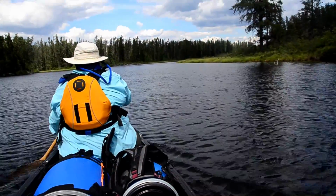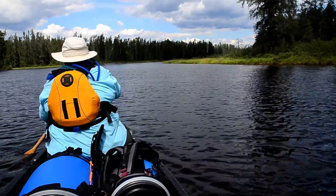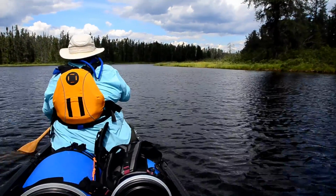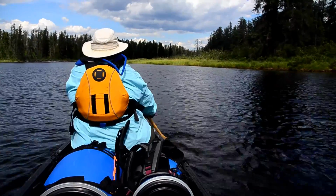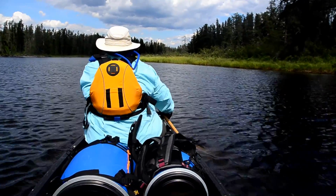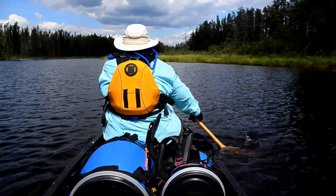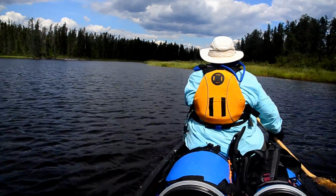So we're just on the last leg of the Berg River. We chose to run the last couple of little class 1s. It's a lot of fun, got it on tape. And we've got about 3 kilometers of this lazy river paddling. And we're at our campsite on the Wabakimi.